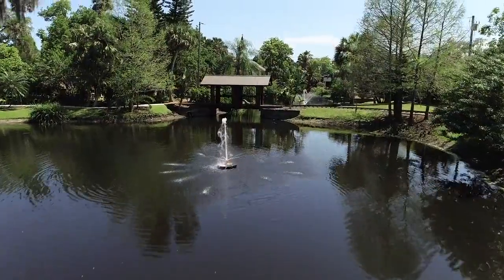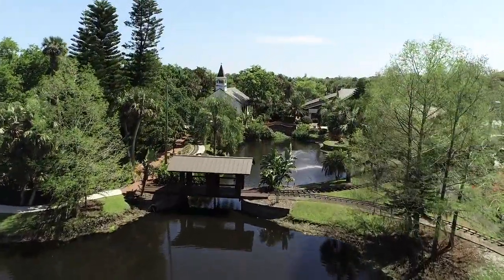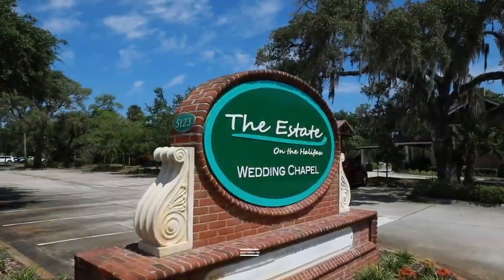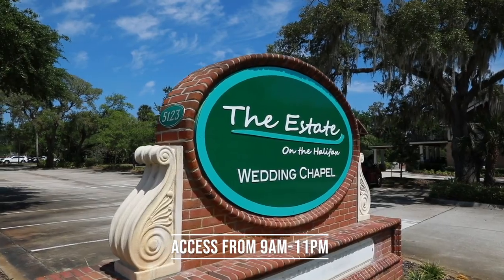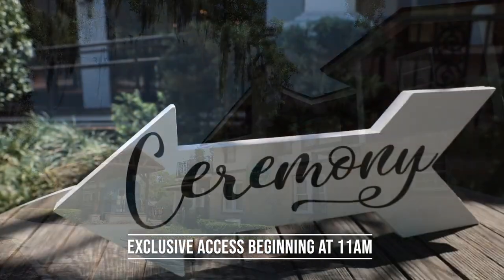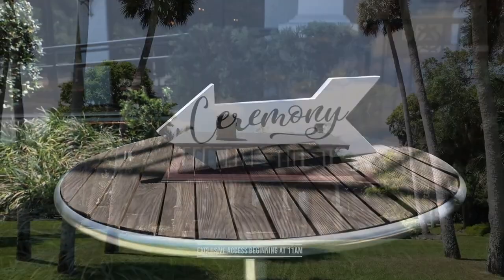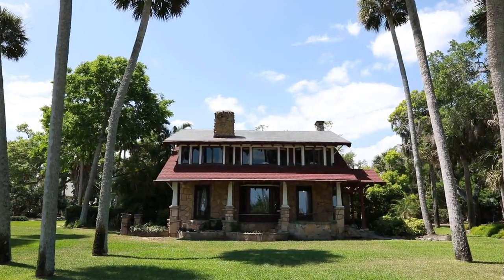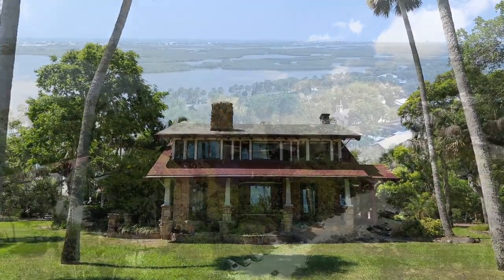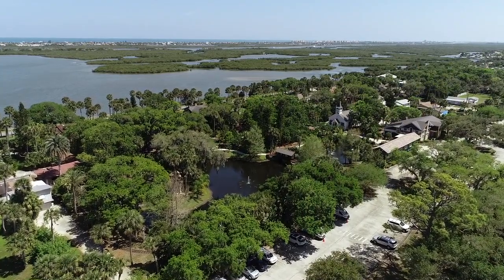So the estate on the Halifax really prides ourselves in exclusivity on behalf of our clients. We want you to feel like this is your property for your entire wedding day. The way our reservations work is that you have access to the property from 9 a.m. to 11 p.m. on your wedding day, with exclusive access beginning at 11 a.m., meaning nothing else can occur other than functions related to your wedding from that point forward. With Agatha's guest house having that overnight stay, you guys are also obviously going to be here in that home till the following morning. We really feel like it's a wonderful opportunity to fully enjoy the experience of your day here on our property.